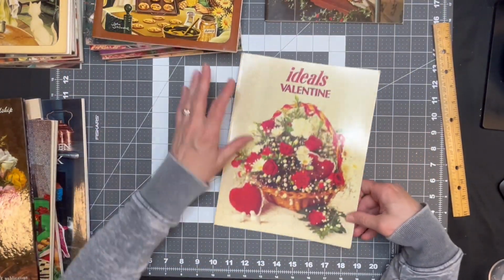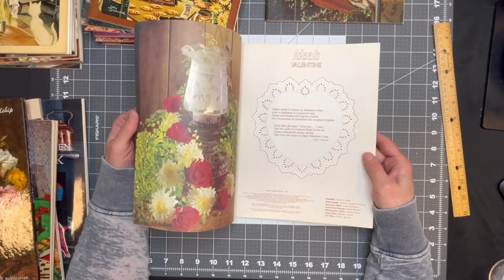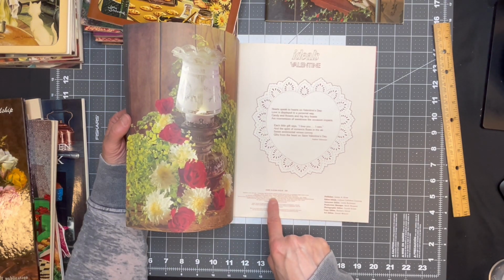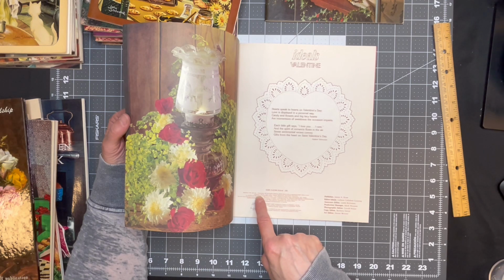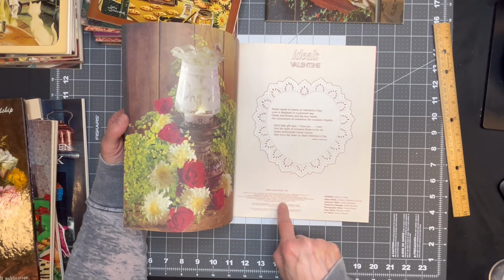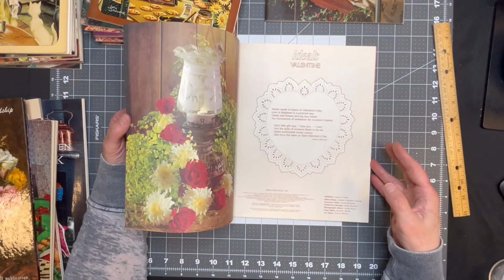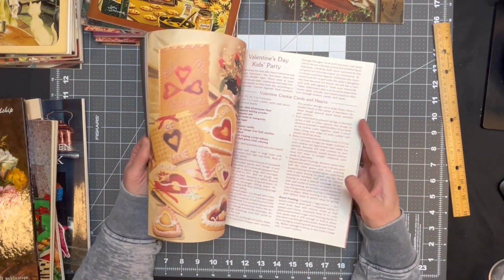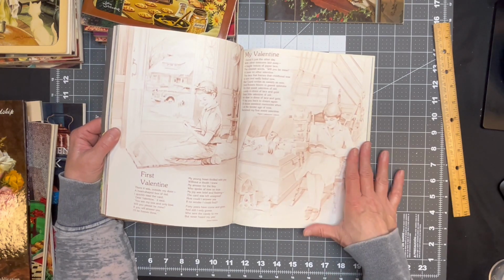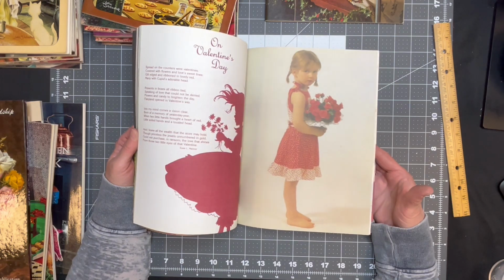Okay, this one, I'm going to pull them this way. This one, Ideals Valentine. And it is, let's see, February, March, April, June, August, September, October, November, December. Come on. And the copyright is a bunch of letters again. Oh, these are cool. I love, oh, this is so pretty. I love this. Oh my gosh.